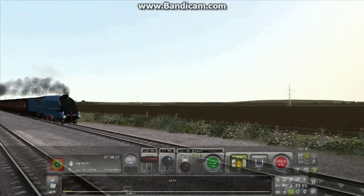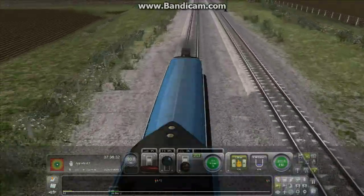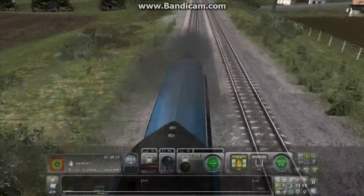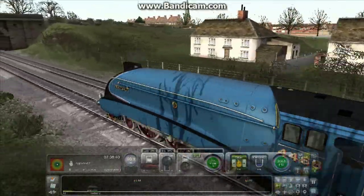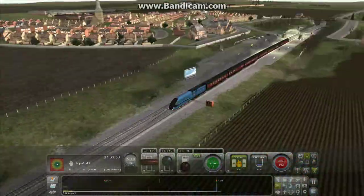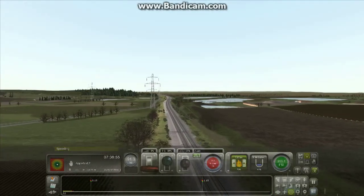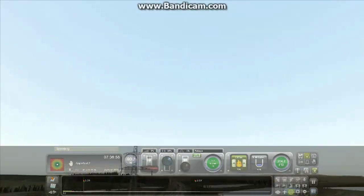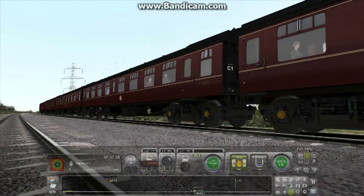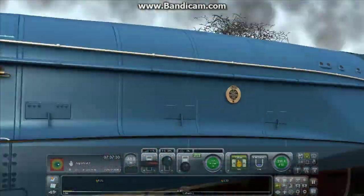Fast. Wait, slow down a bit because I want to speed up. Oh no, speeding. That's better. From the regular a bit more, so I can go a little faster.